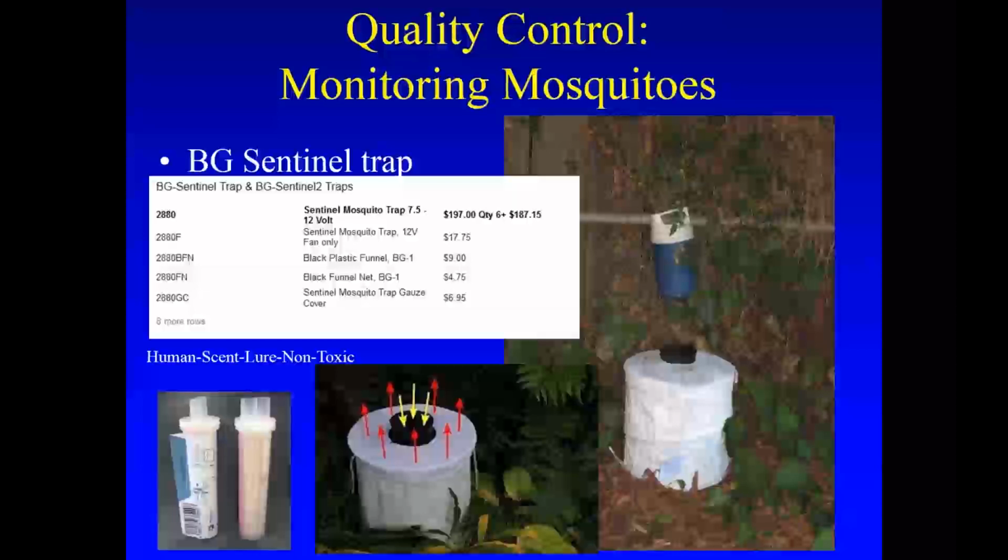I think CDC and the U.S. government actually provided something like $30 million to acquire BG sentinel traps to be able to monitor for Aedes aegypti and Aedes albopictus. In this particular case, it is lured with a human scent lure. So they were attracting in mosquitoes that were looking for a blood meal. Many times we found that over 99% of those mosquitoes were not blood fed, and they were being sent off for virus analysis.